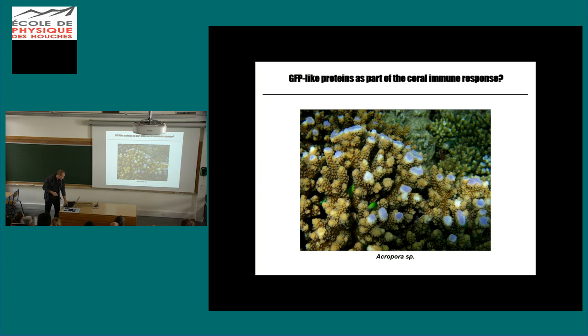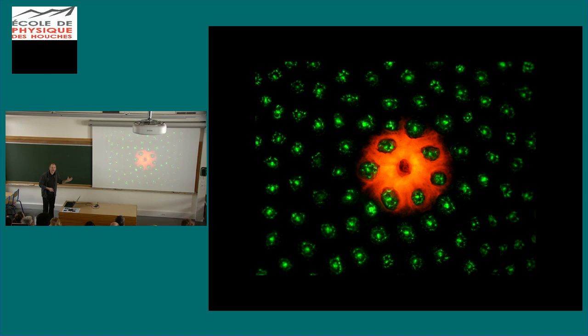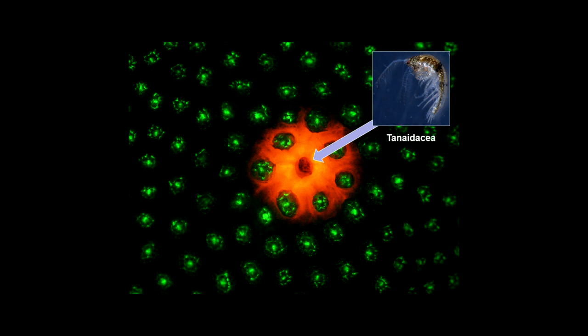Or another observation was that when corals are infested by other organisms, by some parasites or epibionts, then they suddenly start to express certain fluorescent or chromoproteins. And what you can see here is a microscopic picture of a Porites coral. You can see the individual coral polyps. They are expressing a green fluorescent protein. And only in this one spot, where there's no polyp, you find the expression of some red fluorescent protein. And when we had a closer look, we saw that this very spot was inhabited by a little crustacean.